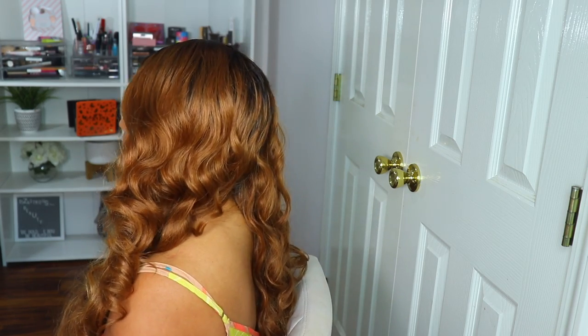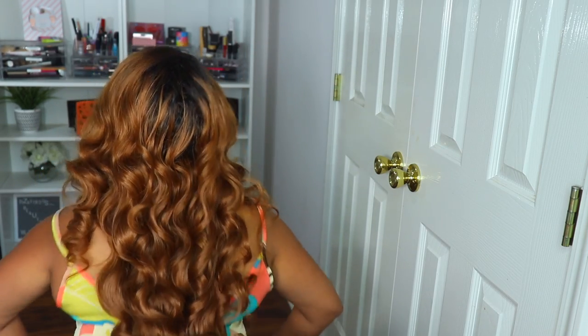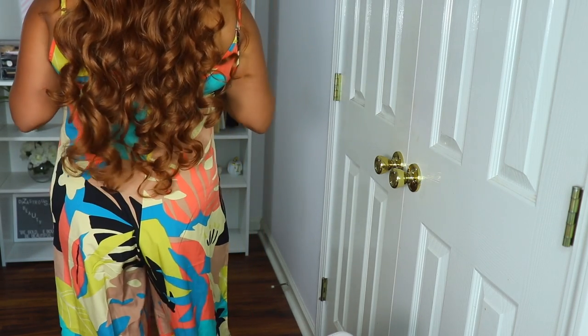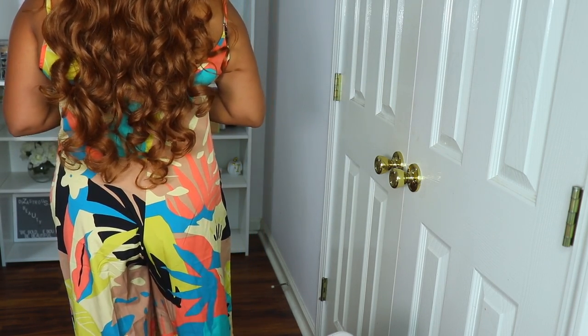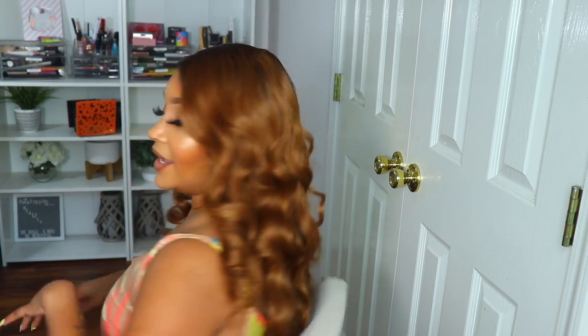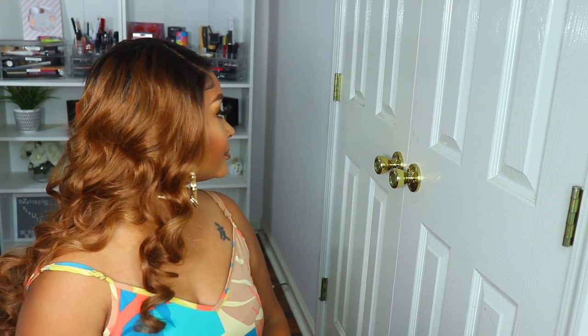All right, y'all. Let me give you guys this full 360 and this lint check so we can wrap this thing all the way up. So this is obviously the unit in the front. This is it on the left side. This is it in the back. Keep in mind, I am 5'4". And this is it on the right side.